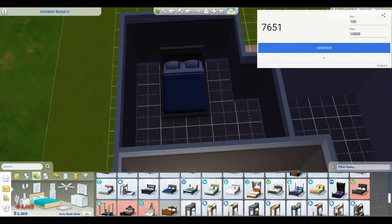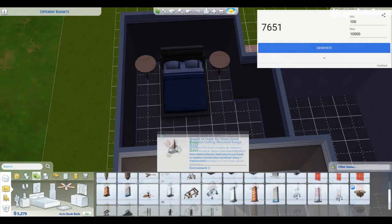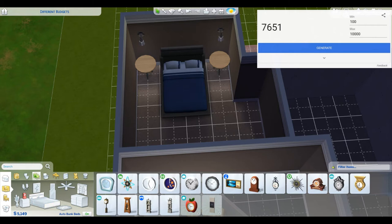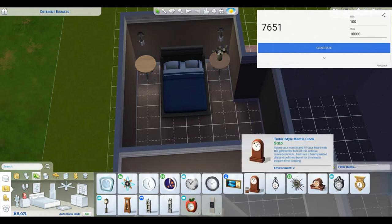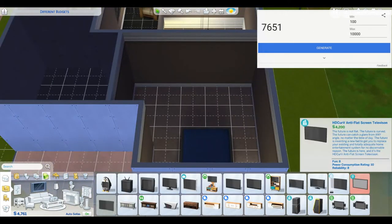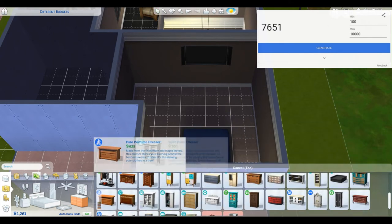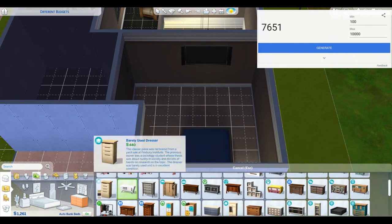That final room to the right of it, between that and the office, will be the master bathroom. So for the master bedroom, thankfully we got a beautiful budget: 7,651 simoleons. I think that is the perfect budget for a bedroom. I really do, because as you can see, I maximized the space. I utilized what I need: a TV, a bed, a dresser, end tables, lighting.